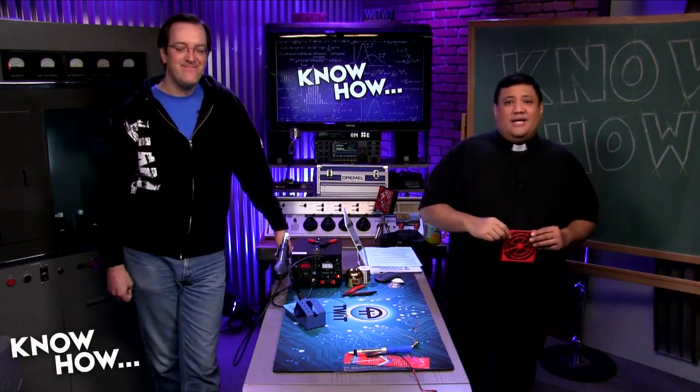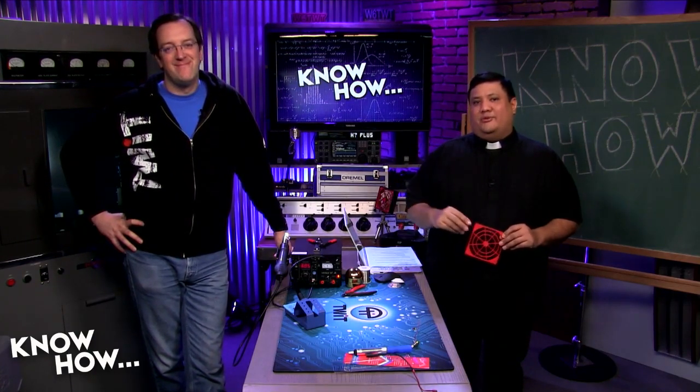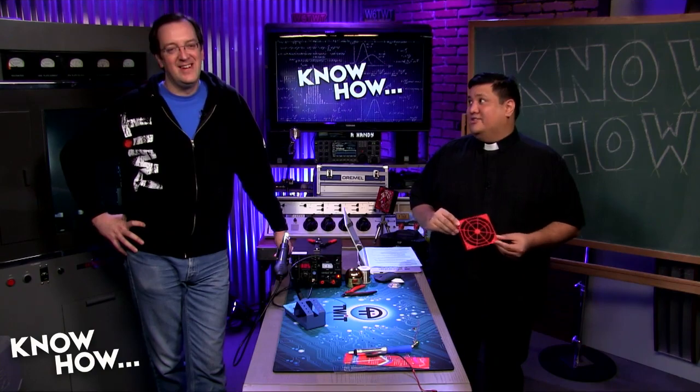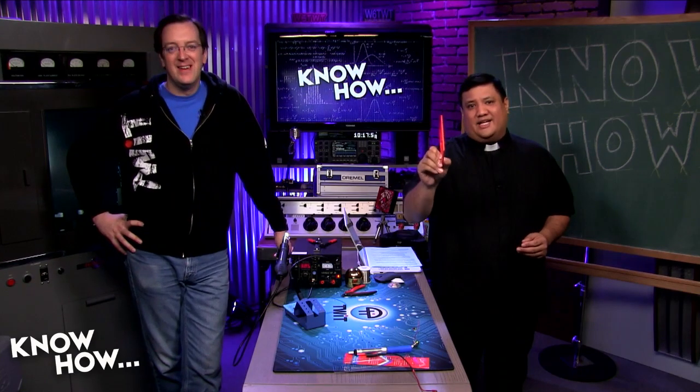Coming. But that doesn't mean we don't have a printer review. In fact, we've got a printer that both of us have been watching and using for the past year or so. And both of us have returned it at least once. This is the Monoprice Maker Select Plus.